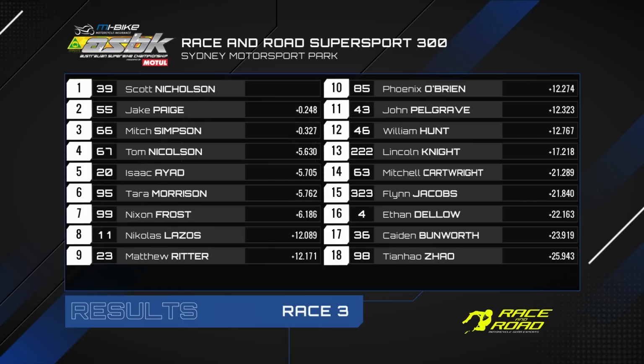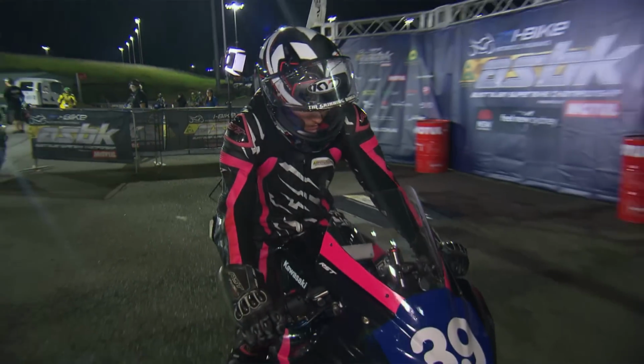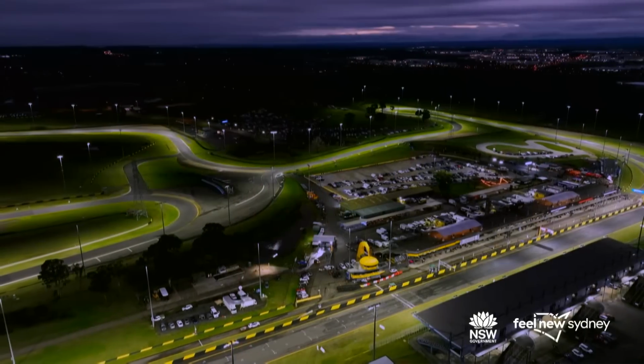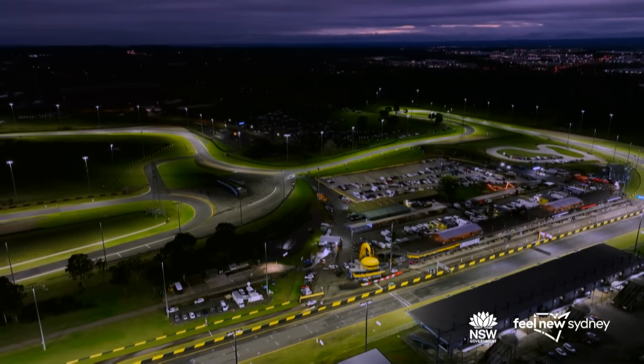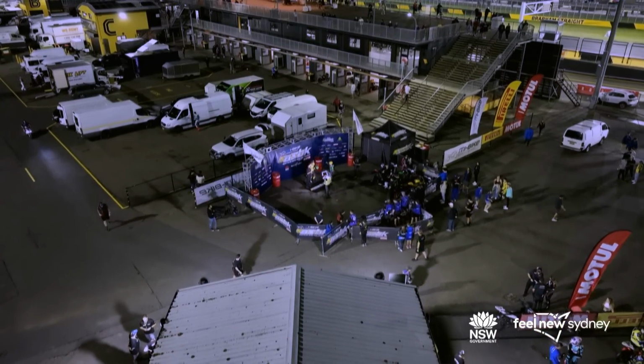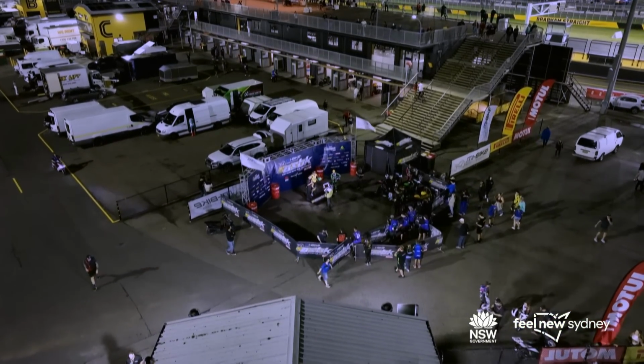Yeah, pretty impressive stuff. John Pelgrave in that 11th spot. Will Hunt in 12th as they come to the podium. Pretty impressive. Lincoln Knight gets that 13th, and how happy is Scott Nicholson? Perfect time to head down. Chris Vermeulen is with our top three, a very excited top three.